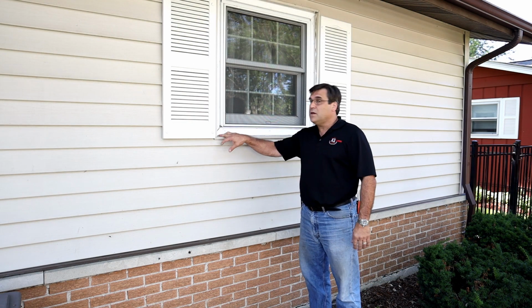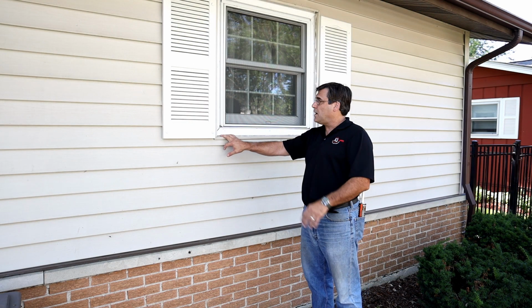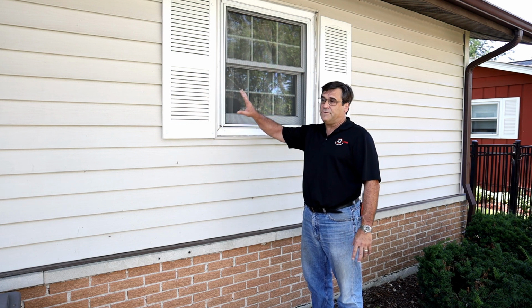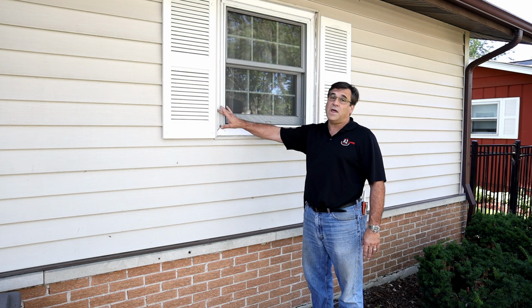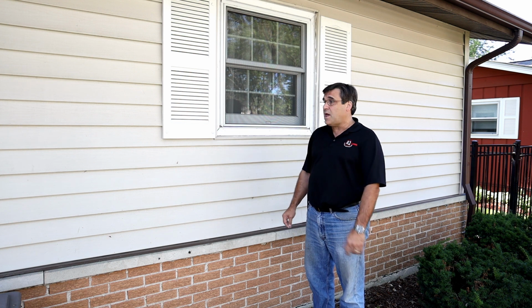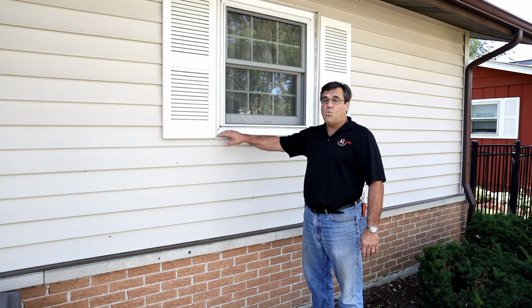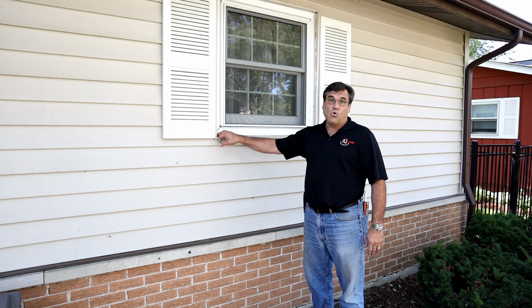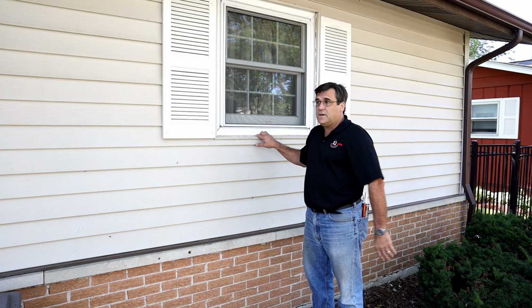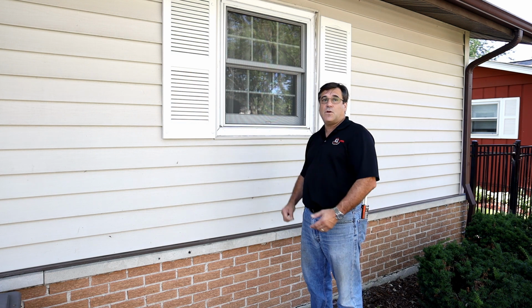So the reason caulking is so important is that it makes a seal from the outside to the inside. If you don't have complete caulking, what you could potentially have is rainwater, snow, whatever, weeping into the corners, weeping into any gaps, working its way into the substructure and rotting the wall.